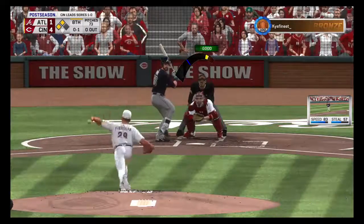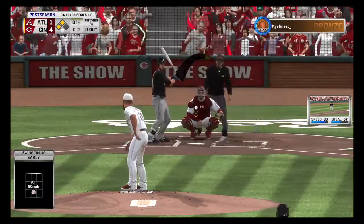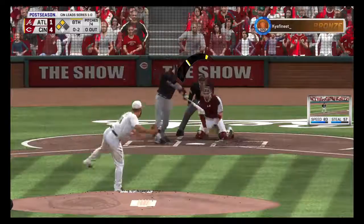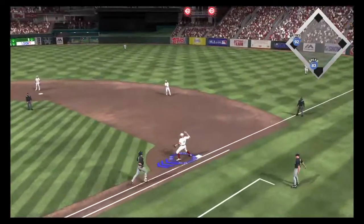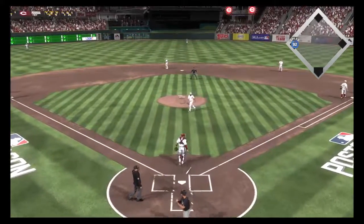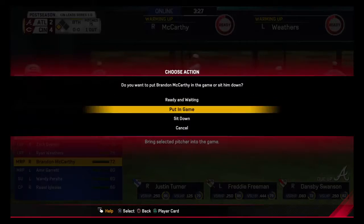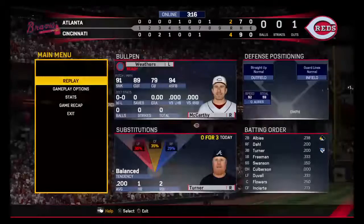Now the 0-1. And a big pass at a slider that gets past him. Got him swinging in the dirt. Vogt gathers, and the throw is there to record the first out. And he is safe at the plate as he's across to make this a 4-2 game now. Up next for Atlanta, third baseman Brandon McCarthy gets the call as he'll pitch with 1.